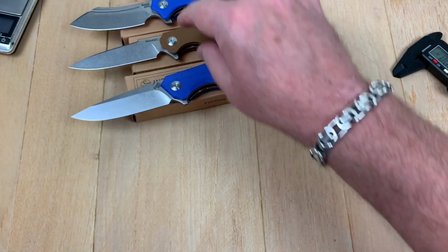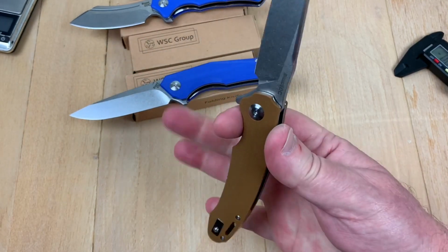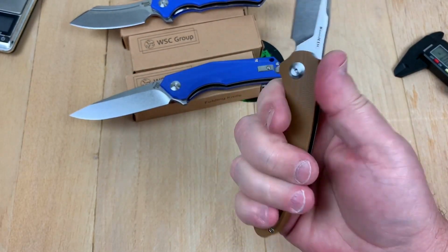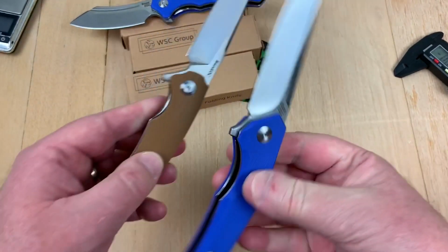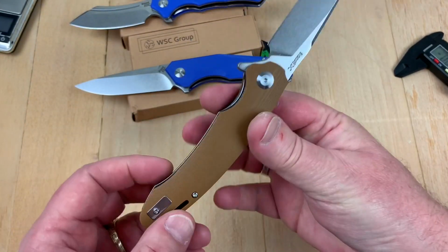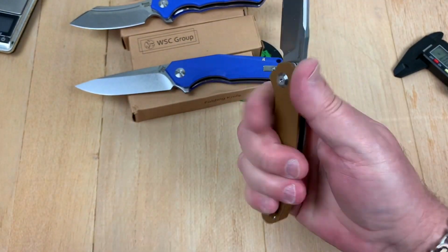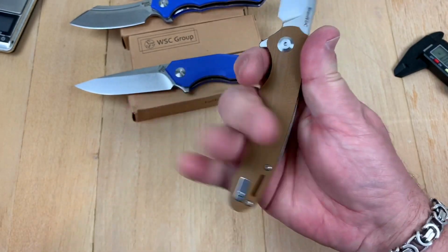Let's check out the Harak. And let me see. Yeah, this is more friendly to me because this choil area is not as big. See how big that one is? I don't need it that big. So this choil area is smaller, so I can get that first finger in there, but the rest of the fingers can sit on the downhill side here.